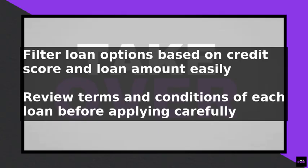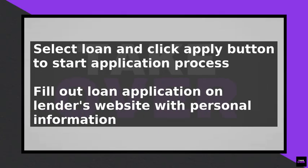You will be redirected to the lender's website where you can fill out the loan application. The application process typically requires you to provide personal and financial information, such as your income, employment history, and credit score. After submitting your application, the lender will review your creditworthiness and provide you with a loan offer.